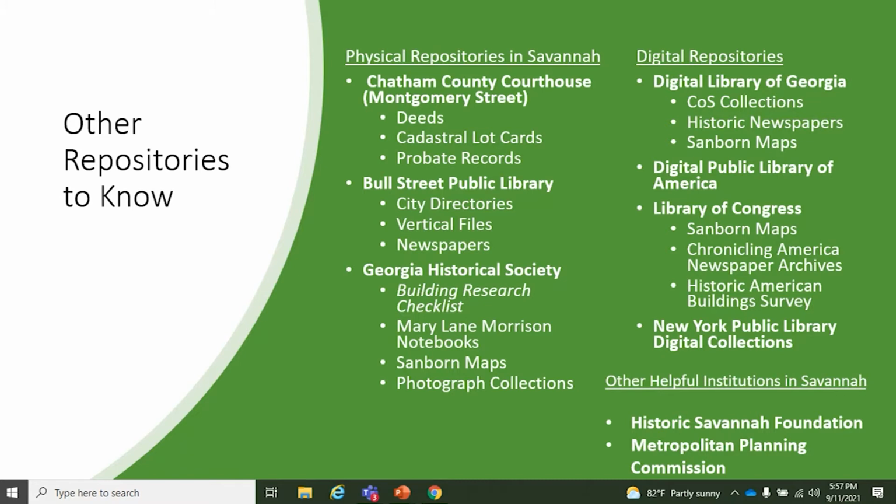Kind of a lesser known record are the cadastral lot cards. In 1939 and 1940, there was a WPA project to survey all the lots in Savannah, and the individual lot cards are stored with the Superior Court. These will give you a brief chain of title on one side with tax valuation information. On the other side, there's usually a building footprint with information about building materials or features of the property. And then probate records as well. Probate records are estates, guardianships, marriages, things like that. They can also be useful for property research.